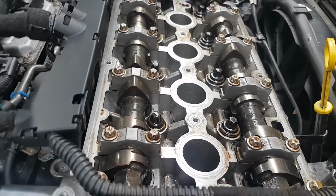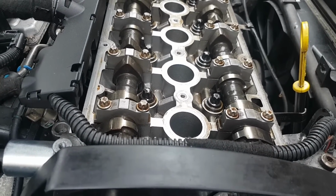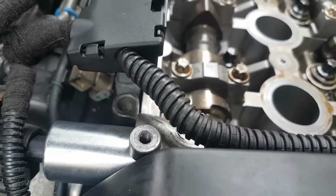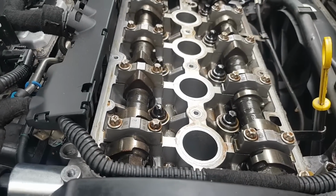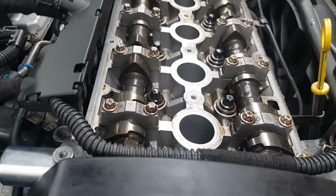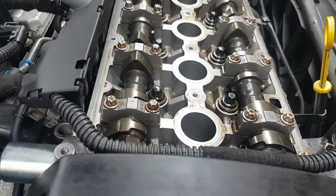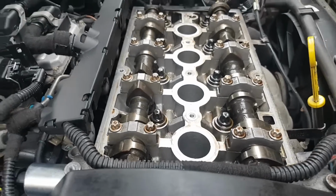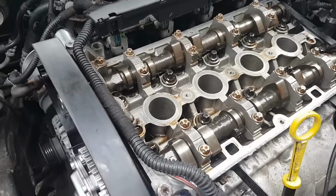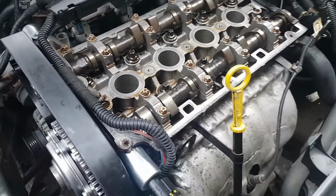I don't know, something's not right, and I don't know what it is. Is this the right camshaft? Jeez, what am I going to do with this? I really don't know.